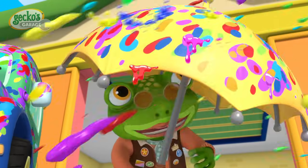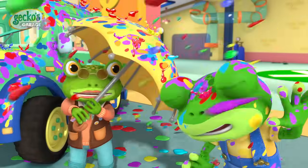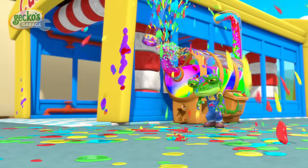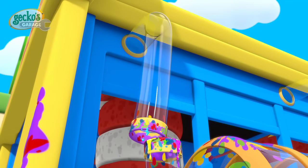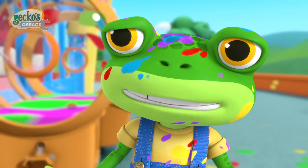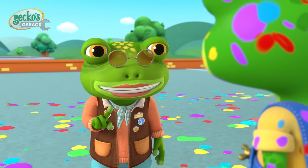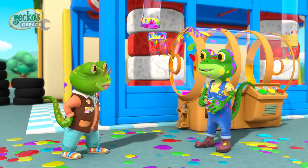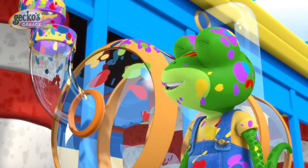Wowee! It's raining rainbows! We need to turn off that machine, Gecko! What a mess! And now our photo is ruined! Sorry, Grandma. It's okay, Gecky. Nothing is ruined, dear. We'll mop up this multicolour mess and you fix the machine. You're right, Grandma. I just need to reattach the pipes to the paint spray.